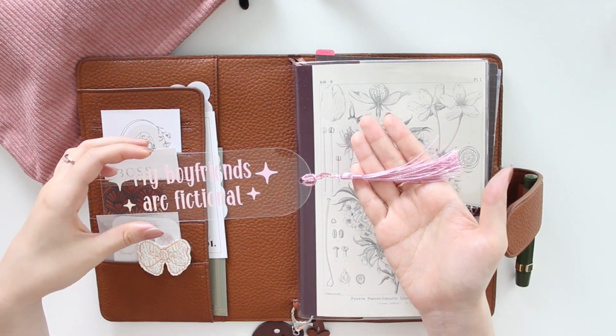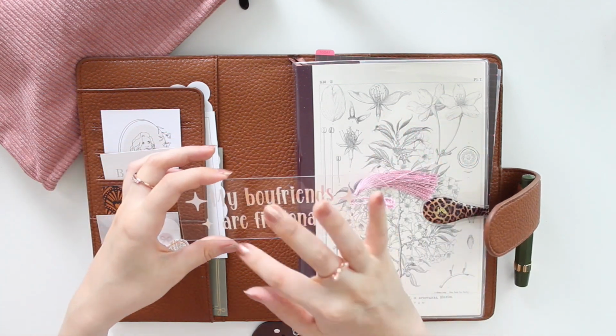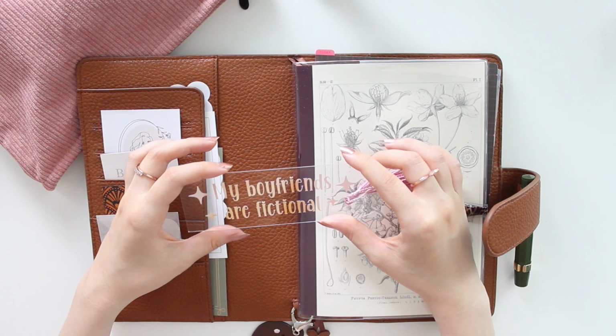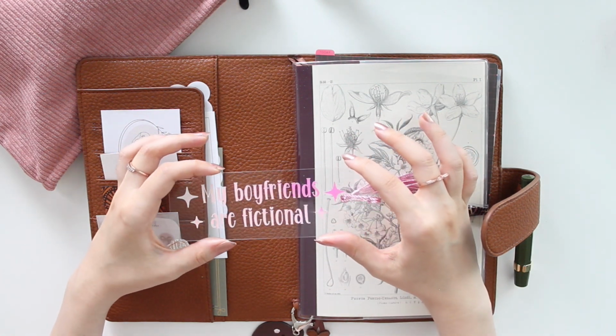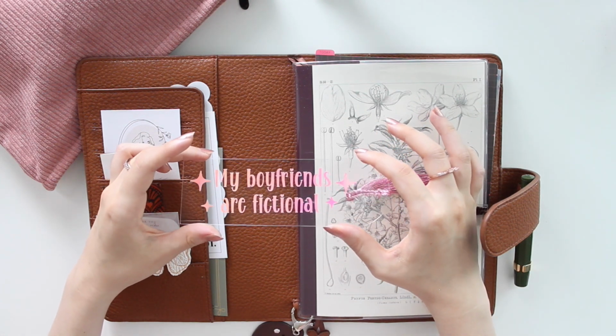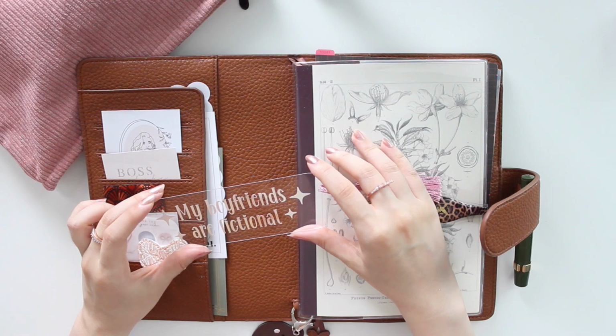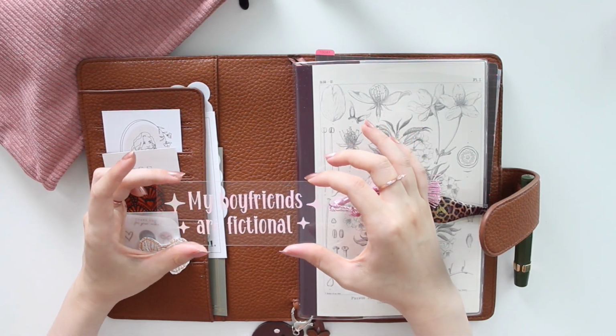They come in different color tassels, so I currently have the pink one in here at the moment, and each of them do have a really fun quote on it with vinyl. So this particular pink one has the quote, "My boyfriends are fictional." I do read a lot of romance. As you guys know, I am a romance author myself, so I do have a lot of book boyfriends.